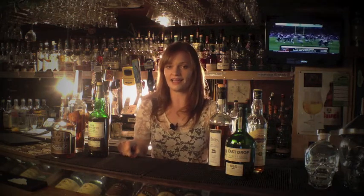We're going to try out the Kilchoman Machir Bay Single Malt from Islay. And I have a feeling this one's going to be a little peaty. Let's take it to the guys.